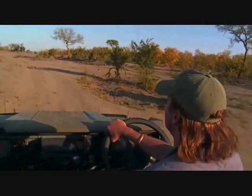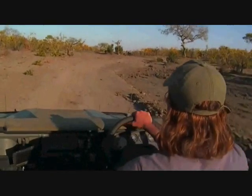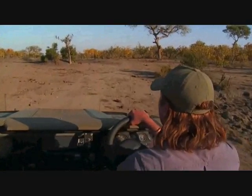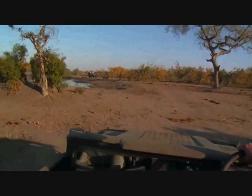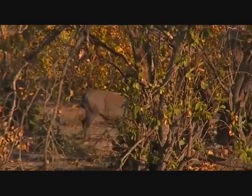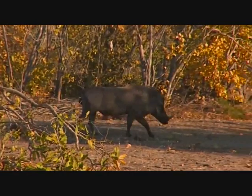There's Ephraim cruising the cheetah plains with a large warthog. Let's just sneak up to the warthog. They can be a little bit skittish from time to time, but this boy looks like he's very relaxed. Big pig. Come down for a drink.